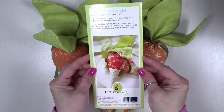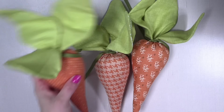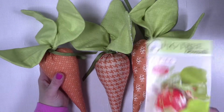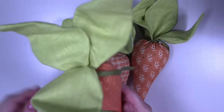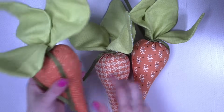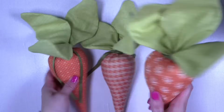But I love this, you guys. And it was really fun. I bet you I've had this pattern. Let's see when it came out. 2012. I bet I've had it since then, everybody. But I just took, this is another Stampin' Up! ribbon I had in my stash, and I tied around. I just kind of copied. She had a pretty velvet ribbon. I just used something in my stash to kind of hide, obviously, where these are sewn together.